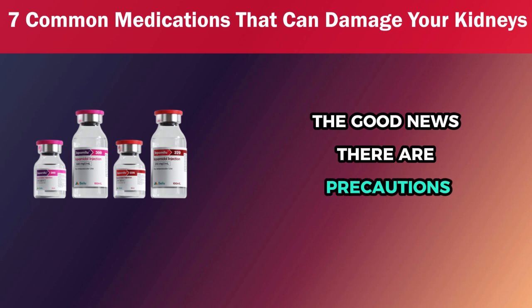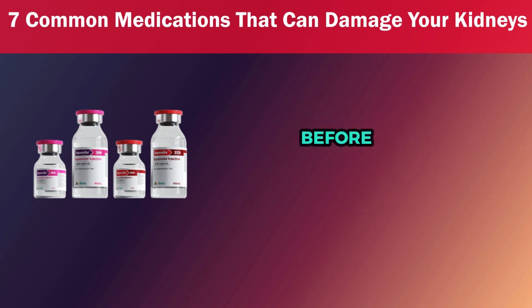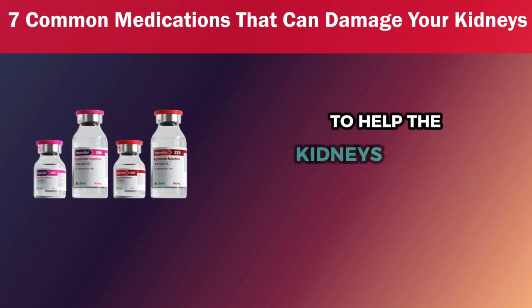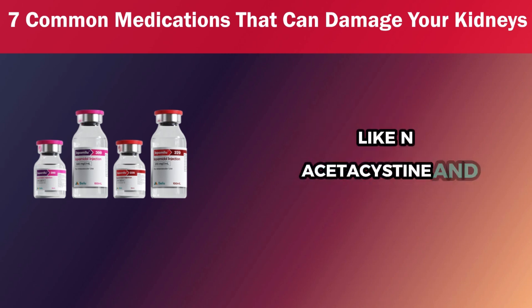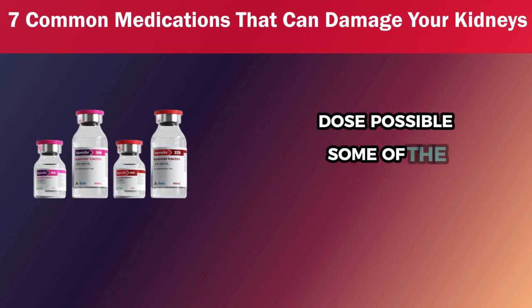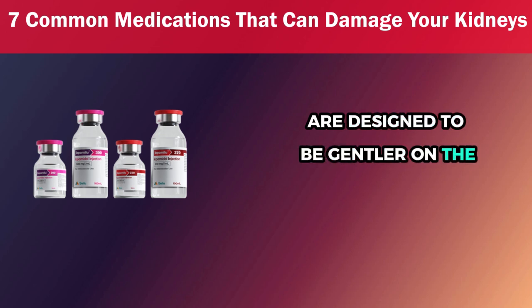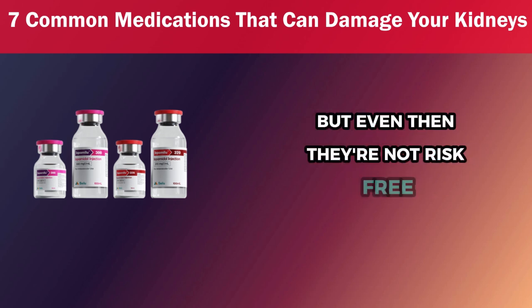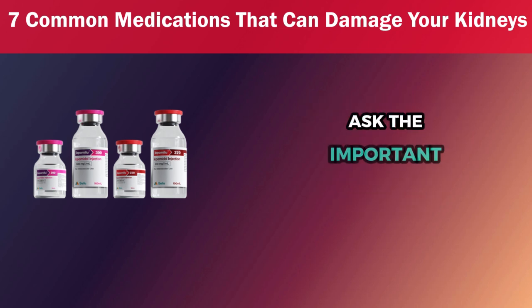The good news? There are precautions. Doctors often preload high-risk patients with IV fluids before and after the procedure to help the kidneys flush the dye out faster. Sometimes they'll also prescribe protective meds like N-acetylcysteine, and they'll always try to use the lowest contrast dose possible. Some of the newer low-osmolality contrast agents are designed to be gentler on the kidneys, but even then they're not risk-free.